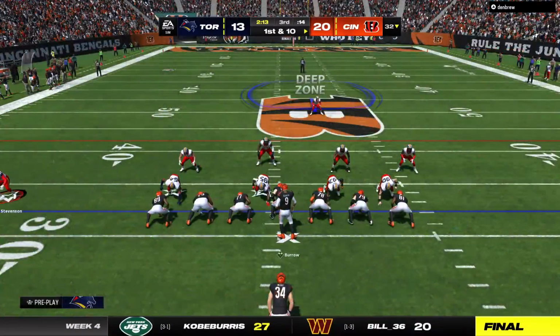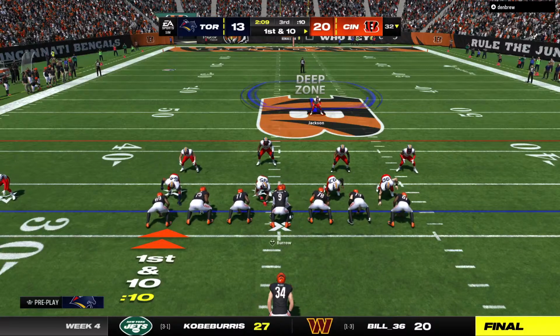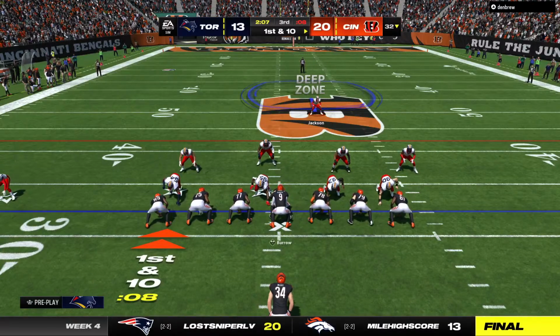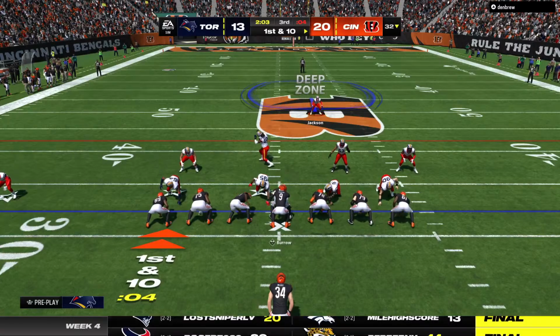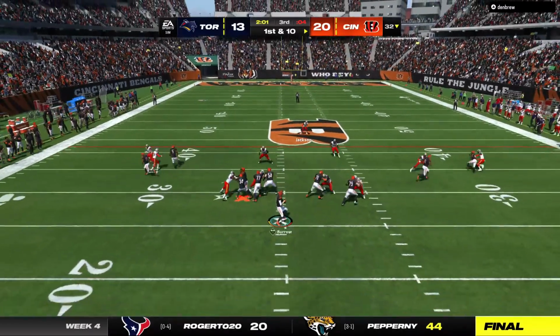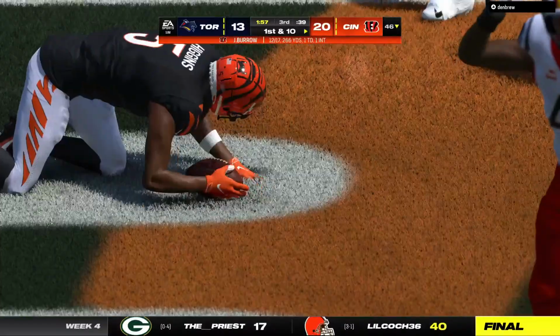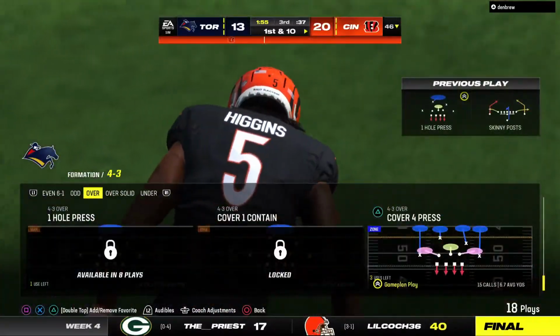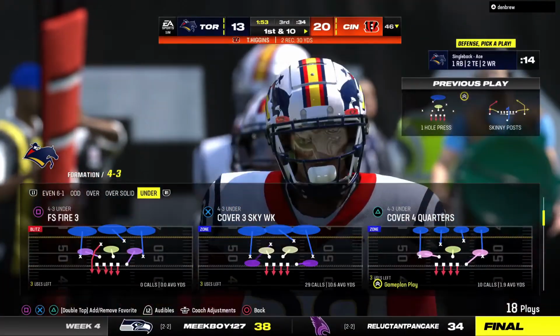Here we go. From the 32 now, here's 1st and 10. Now Burrow. Open man is Higgins. And he slips up past the 45 before being tackled. They'll get 14 on that one. Good for a Bengal first down.